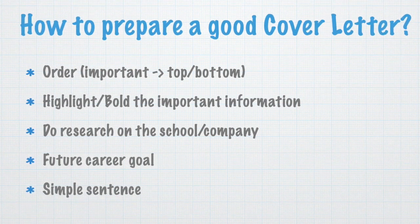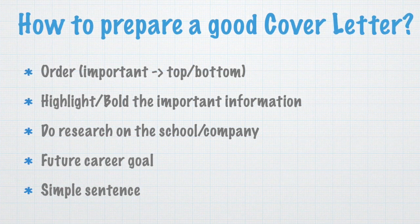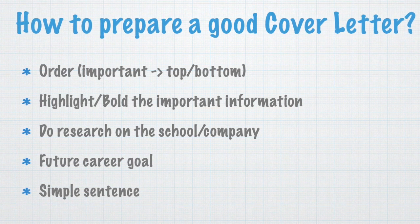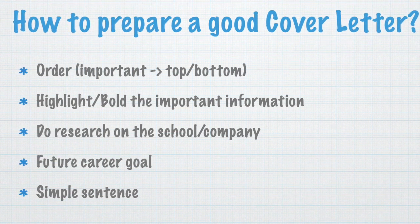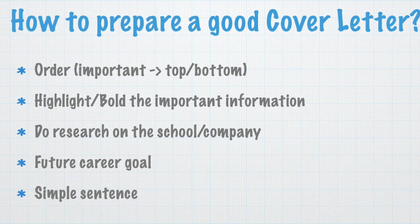You can also put your future career goals in your cover letter, to show them what kind of person you are and what your ambitions for your career are.